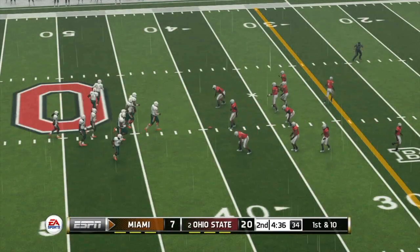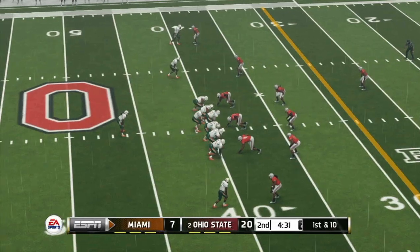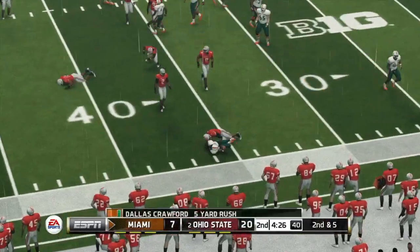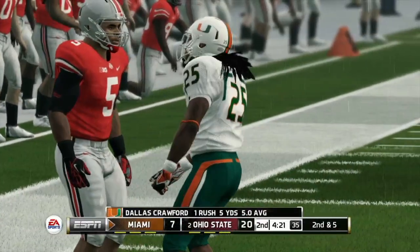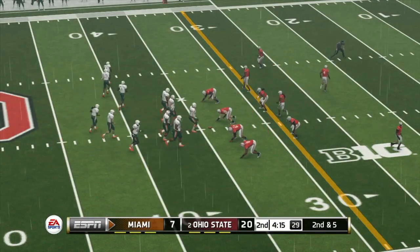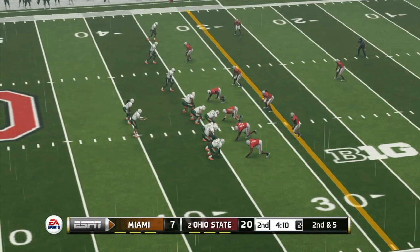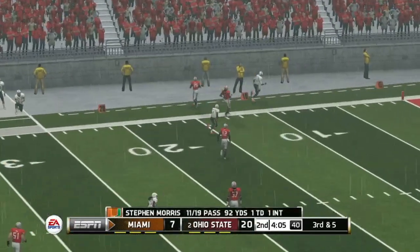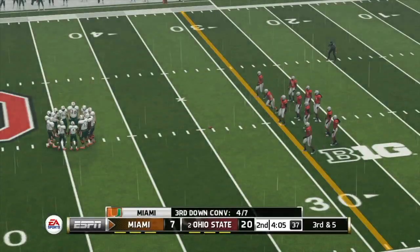First and 10. Ball on the 39. Tackle outside after a nice pickup. Gain of five on the play. That brings up second and five. And he throws right away. Nice job getting a hand on that one. Yeah, really good heads up play there to get a hand on the football by the defense. Third down again.